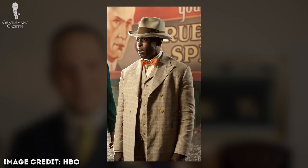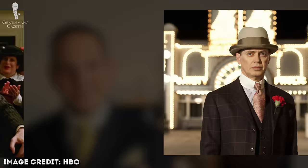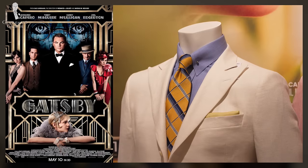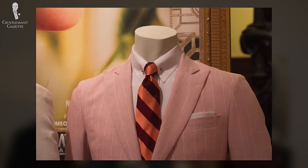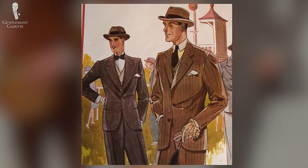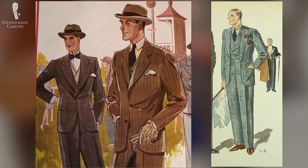You see really loud suits in bold colors, stripes, and it's just a very interesting time for the suit. Likewise, the Great Gatsby reflects this perfectly with his pink suit. The 1920s were also known for the double-breasted waistcoat, which was typically worn underneath a single-breasted jacket with notched lapels. Today, that would be considered quite unusual.